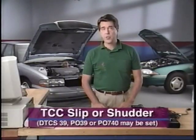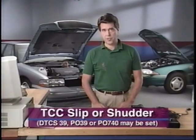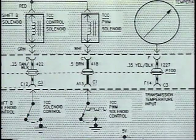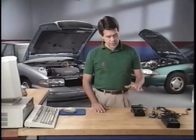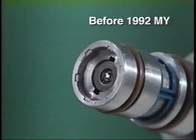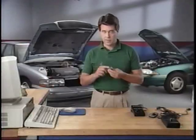The first transmission concern I want to go over is the TCC slip or shudder condition. There are several possible causes for this condition. The first is a short to ground between the TCC solenoid and the PCM. You can use the Transaxle test-out box to check for this condition. The next cause of this condition is debris blocking the TCC solenoid. A screen was added to the solenoid during the 1992 model year to prevent this condition.